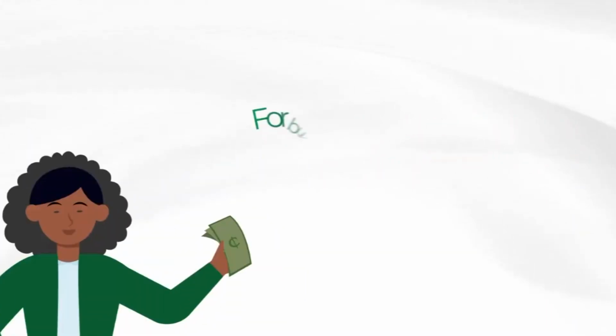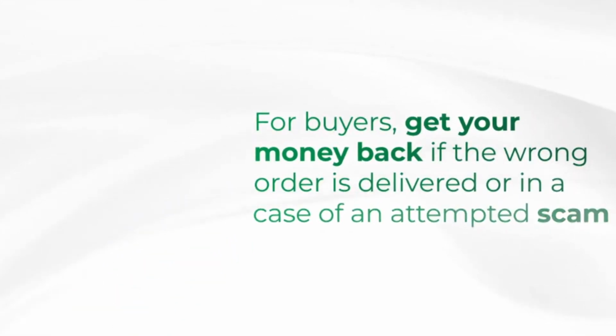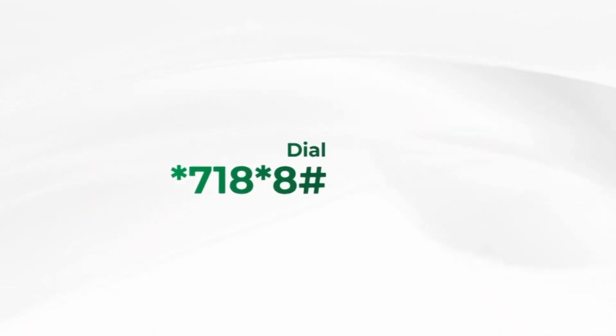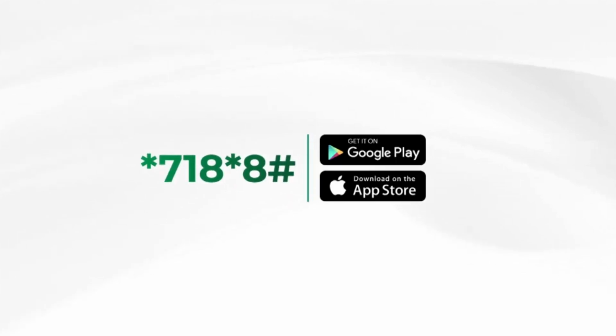As a customer, you get your money back if the wrong order is delivered or in the case of an attempted scam. Both parties can raise disputes right from the app or by dialing *718*8#. Amazing, right? Just dial *718*8# now. You can also download the Move Ghana app from the App Store or Play Store.